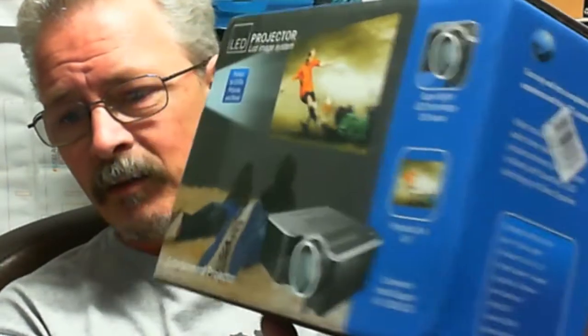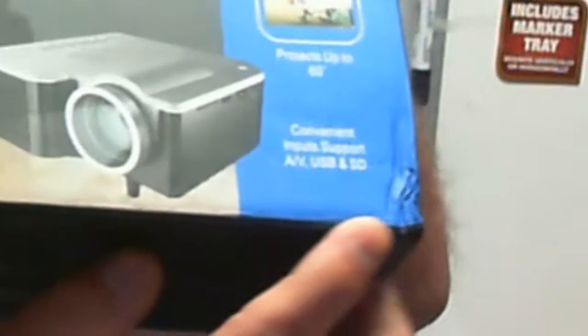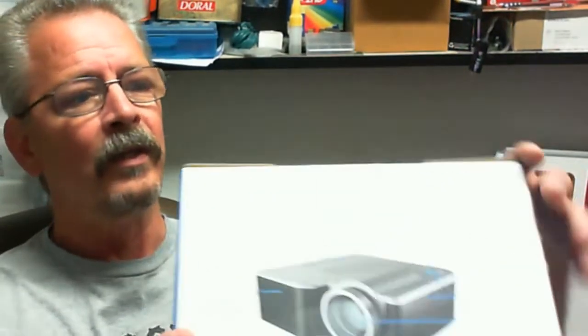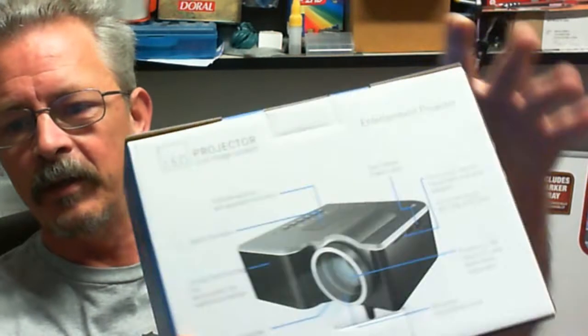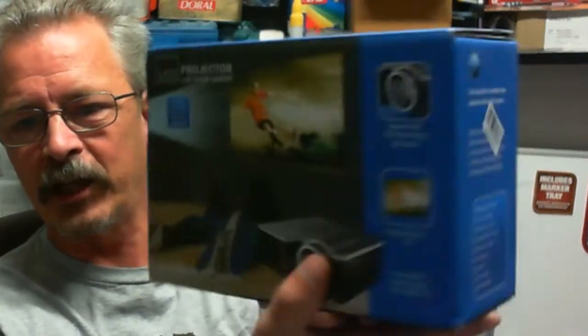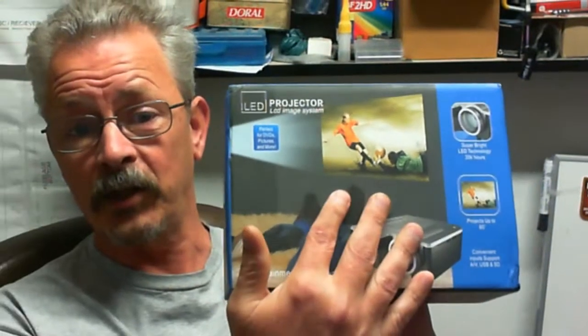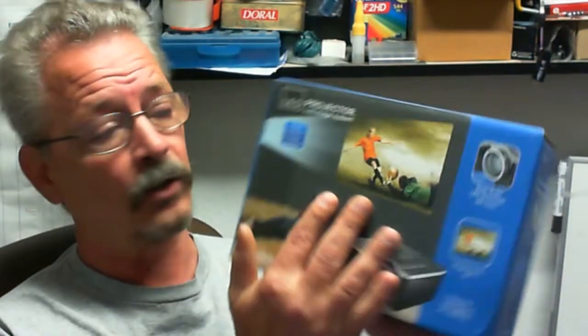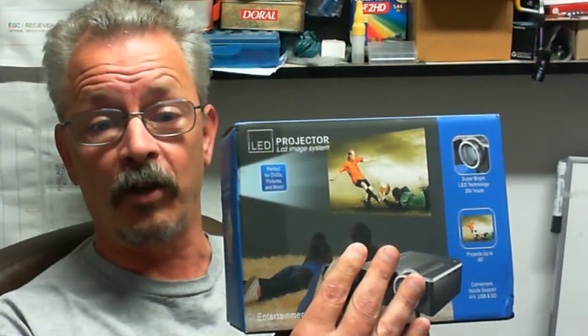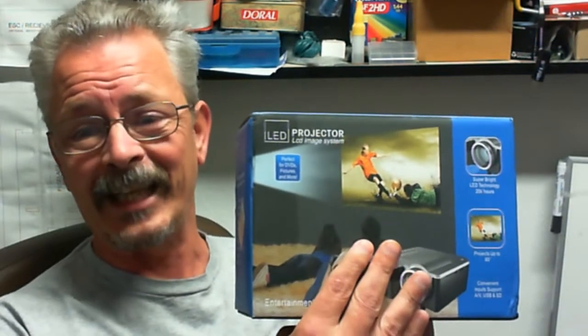Okay, got a little bump on the corner, but this is brand new. The box has never been opened. It is an LED projector. Now I have one similar to this, or actually, I think mine is white. I have one exactly like this. I apologize for the autofocus.